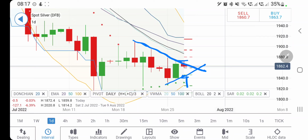If it sustains above 1870, the 1880s levels are the next target, and beyond that 1890, 1910, 1920. See, on the upside it has got resistance till toward 1920. I have reiterated it again: 1880, 1890, 1900, 1910, 1920. Five layers of resistance out there, and probably it can reverse any point of time till there if it tries to in fact rise. So you can go long at 1870, go short at 1855.